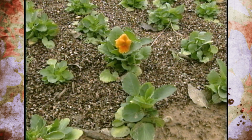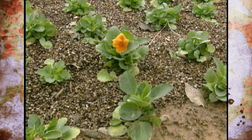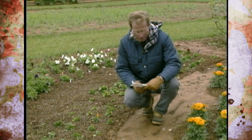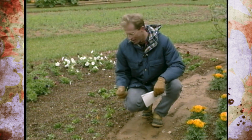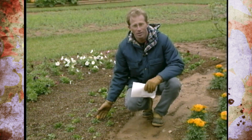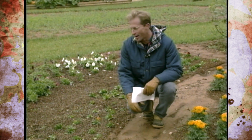Now the reason it got this name, which I'm having a difficult time pronouncing to start with, is because it's named after a rare orange sapphire found in Sri Lanka. So again, it's one of the All-American selections, and it's the first true pumpkin-colored pansy. And really, it's a nice contrast.